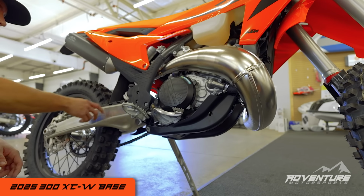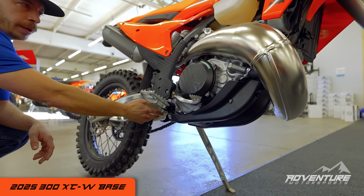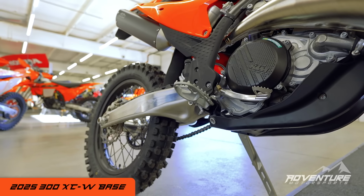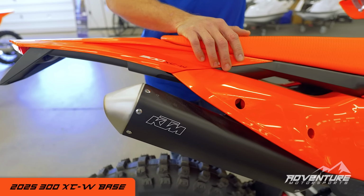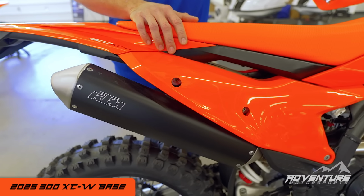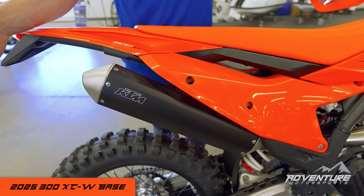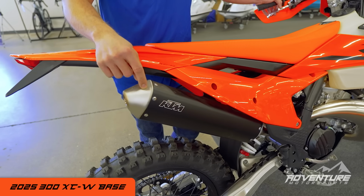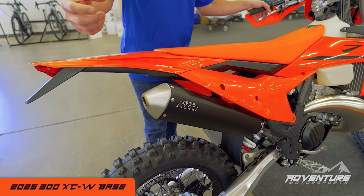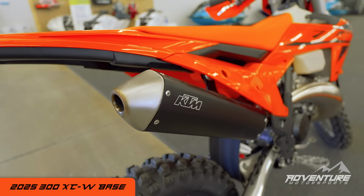As everyone knows, the XCW models will have a PDS shock setup. You have no linkage down here to get caught up on rocks or logs or anything like that. These bikes are considered closed course competition bikes, so they will not come standard with a spark arrestor. You can either get an aftermarket pipe through FMF or Pro Circuit, or you can get an insert, drill these rivets out, put your new insert in, and you'll have a spark arrestor, which is a little bit cheaper option.